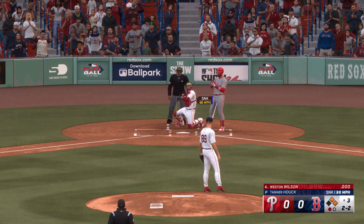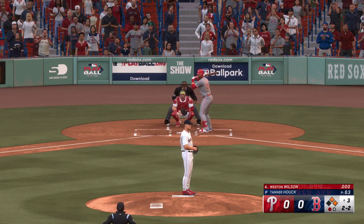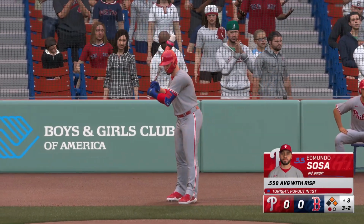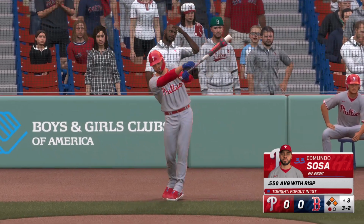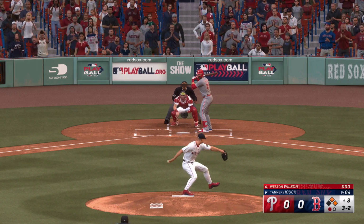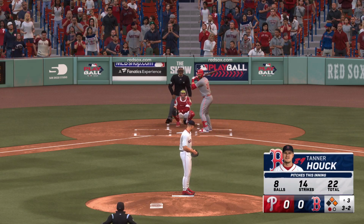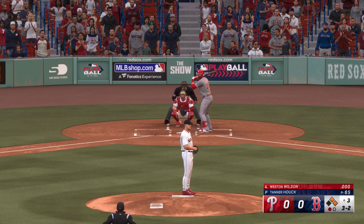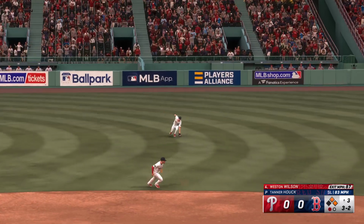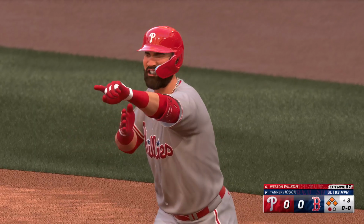That one inside. Two and two. Good eye in that spot. What a lay off that pitch down. Edmundo Sosa in the on-deck circle. Runners at first and second with one gone. And a pitch. On the ground, right side. And that one finds its way through. Throw comes in quickly, holds that go-ahead run at third, and they're still one away.